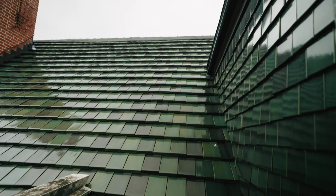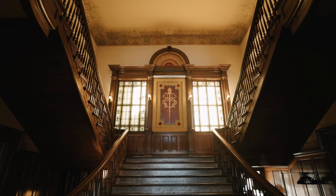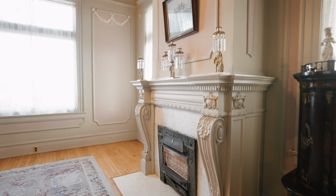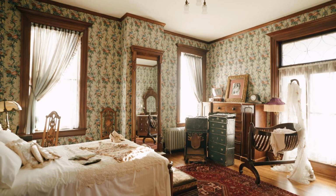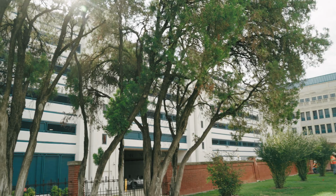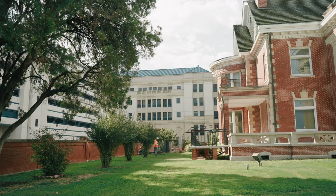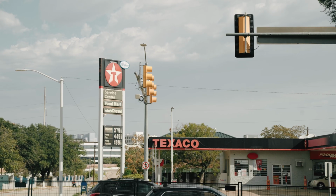Solid masonry walls, and all the materials inside are super rich. I mean, there's a bird's eye maple bedroom, which is crazy. You'll see. Anyway, an incredibly well-built house. This used to be a row of incredible houses all up and down here. It has since become more commercialized, and there are hospitals and such. It's kind of ironic that there's this gym literally walled in by parking garages, and a Texaco just across the way.